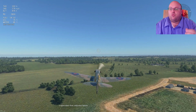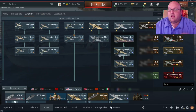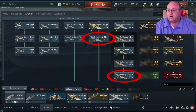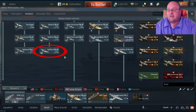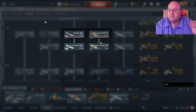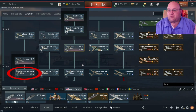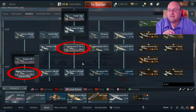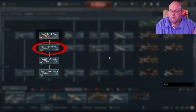The Spitfire Mark 2A, the D520, and the D521 are going from 2.7 to 3.0. The Beaufighter Mark 10 and the Wellington Mark 10 are both going from 3.3 to 3.0. The Spitfire Mark 2B is going from 3.0 to 3.3. The Firefly F Mark 1 and the Mosquito FB Mark 6 are going from 3.7 to 3.3. The Tempest Mark 5 Vickers P, the Firebrand TF Mark 4, and the Firefly FR Mark 5 are going from 4.0 to 3.7. The Spitfire Mark 5B is going from 3.7 to 4.0.